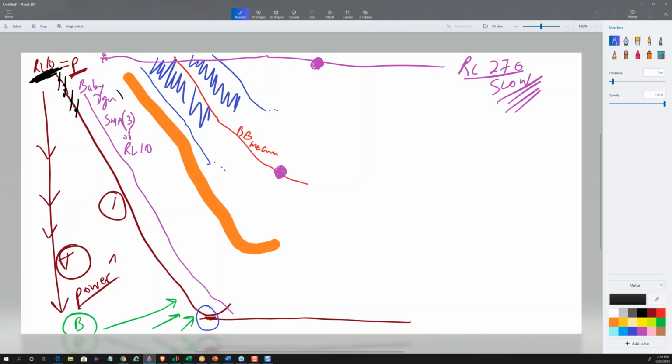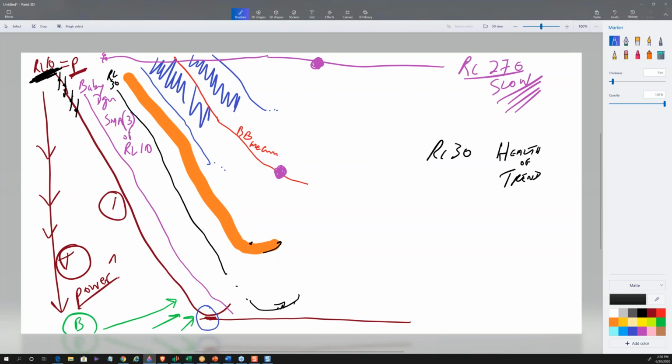And then because of math, you'll end up seeing something like the RL30. And remember, the RL30 is the health of trend. Like later on when we see the owl, it doesn't happen until the RL10 gets across the dragon, and then the dragon rolls up, and then the RL30 rolls up. So that's criteria 3, 4, and 5 of the owl.